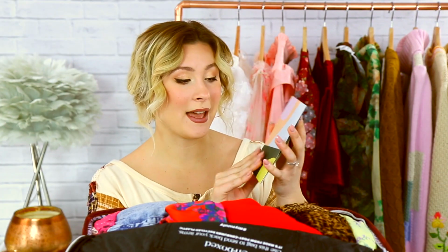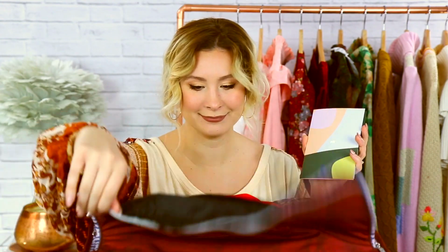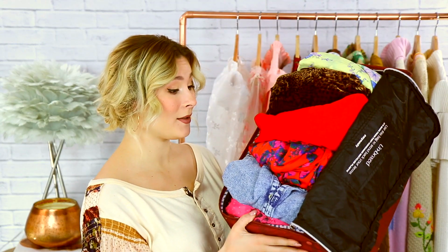This little envelope has your shipping label, so when you decide to return at the end of the month, you just stick this shipping label right in here underneath the little plastic thing that I took off over there. I did have Valentine's in mind when I put together this Nuuly.